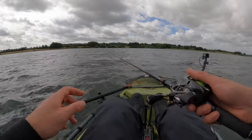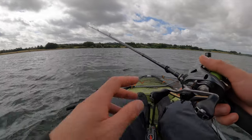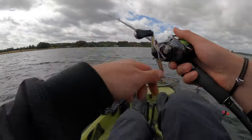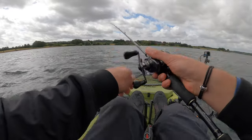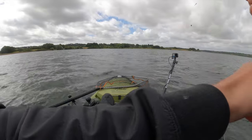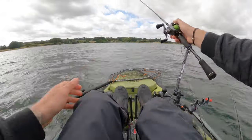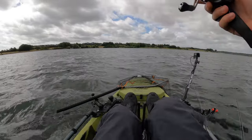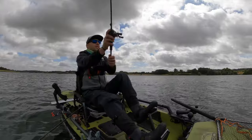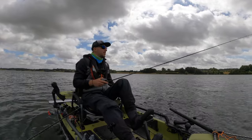I have a really, really small drop shot hook. So I think that's what makes it really, really hard to hook it properly. It's really for small fish. But we need a bite.